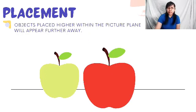Next is called placement. Placement is that objects placed higher within the picture plane will appear further. So, like this image, the green apple is farther away from the red apple. It doesn't overlap. It just looks farther away because of the placement of the apple in the picture.